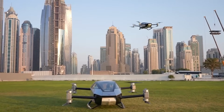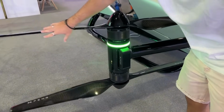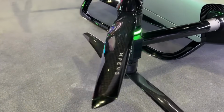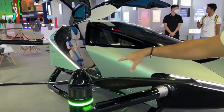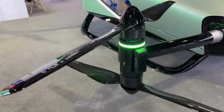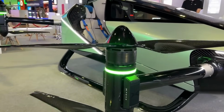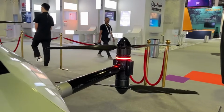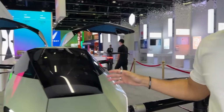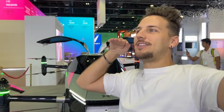The Voyager X2 has already undergone multiple test flights, including its first public flight in Dubai in 2022, demonstrating its potential for commercial use. As part of Xpeng Aero HT's vision, this vehicle could serve as an alternative to ground transportation, providing an efficient and futuristic mode of travel for urban dwellers. With ongoing advancements, it is expected to play a crucial role in the future of smart cities and aerial mobility.